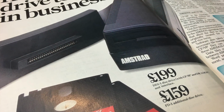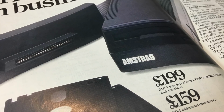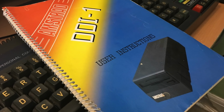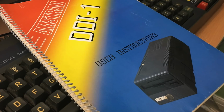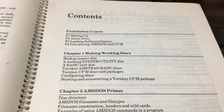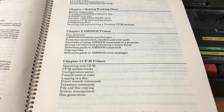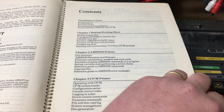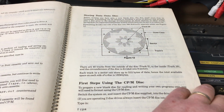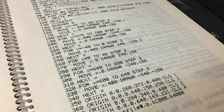So, what did your £200 purchase get you anyway? Was it worth it? Let's find out. First of all, let's take a look at the manual. As with all the Amstrad manuals from this era, the DDI-1 manual is comprehensive, containing a foundation course on the new AMS-DOS and extended BASIC commands that the interface adds to the CPC, plus a guide to making system disks, a brief guide to using CP/M, and even BASIC listings to save and load screenshots.